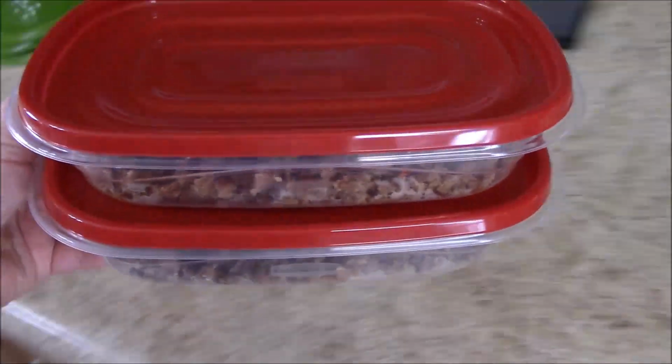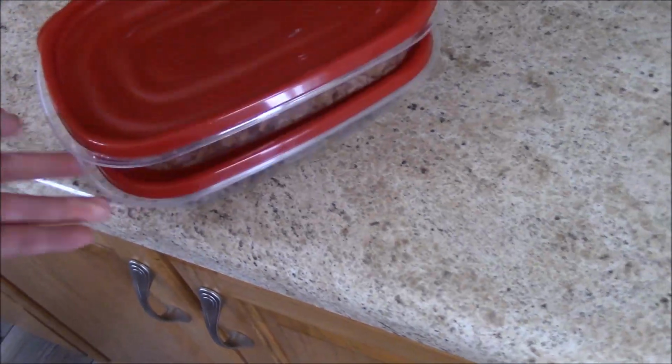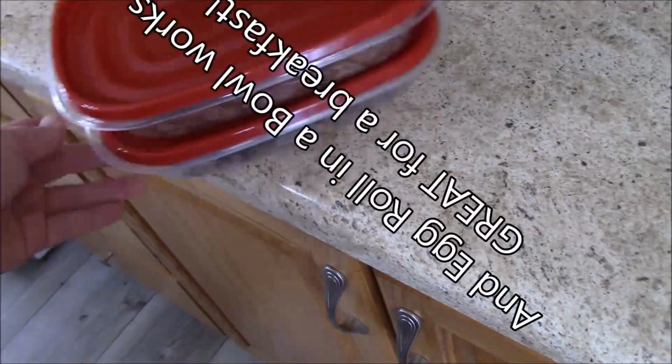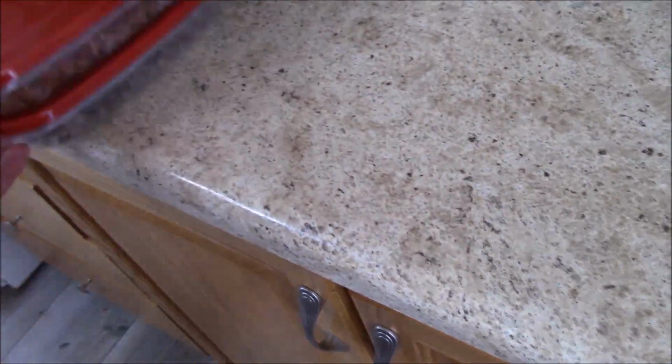I did it this way because 1 head of cabbage, if I get a large enough head, which I typically do, makes enough for 2 meals. So this will be really good. I'll put this aside for egg roll in a bowl. I usually use the turkey Italian sausage, but we'll just use this because we have it.